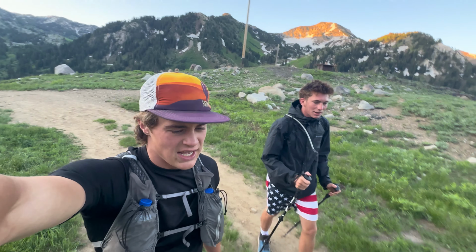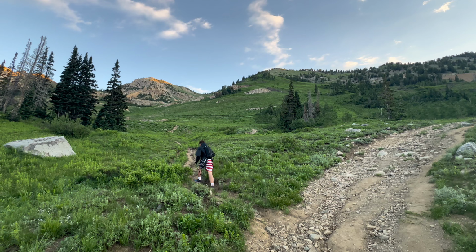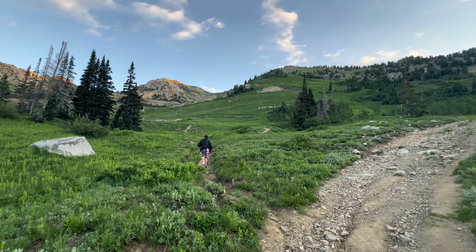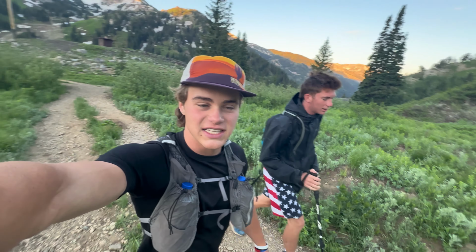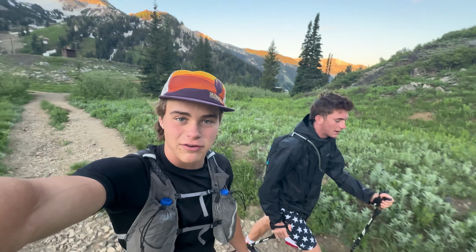Well, guys, it is 6 a.m. We just parked in some lower Alta parking lot, and we are on our way up to the ridge of Cardiff Pass. Then we're just gonna follow that, I don't know, just wherever it takes us today. Beyond Devil's Castle, hopefully. And then we'll just head down from there.